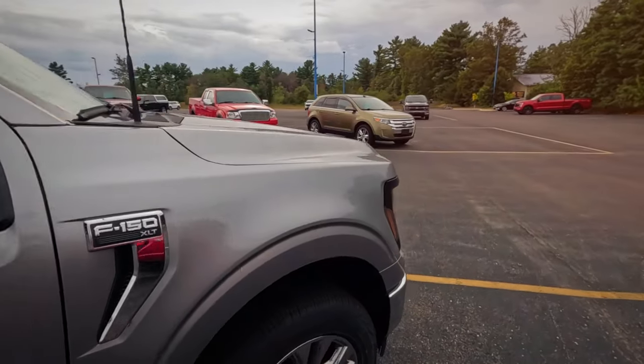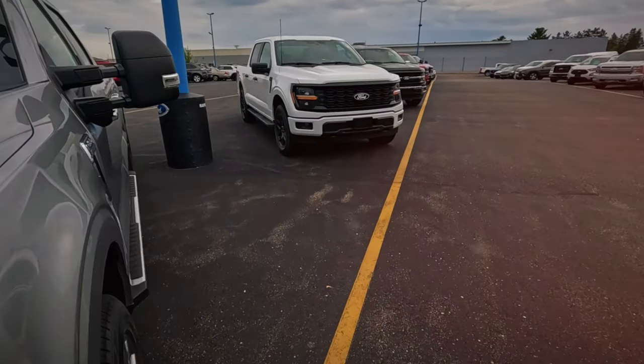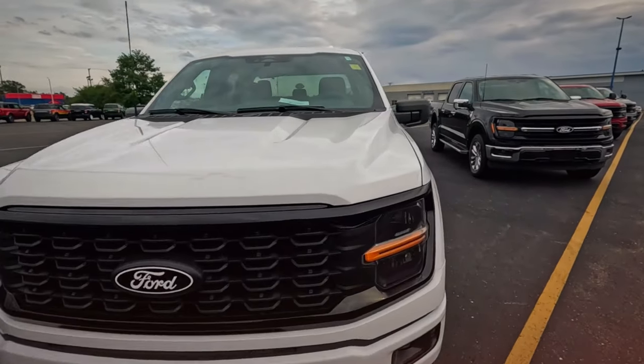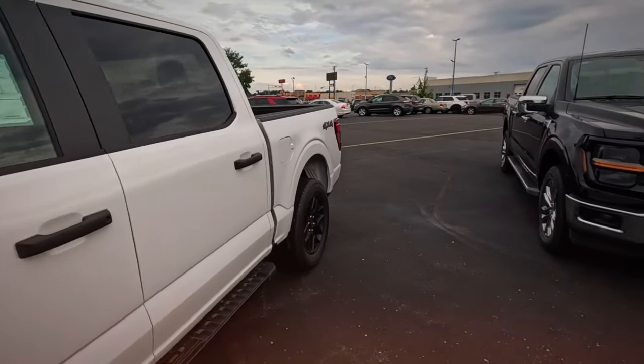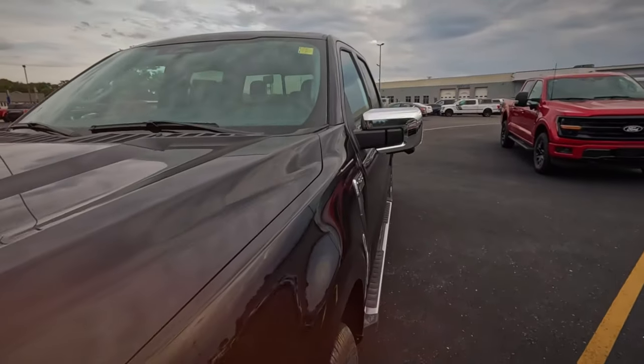$63,000, 3.5. All right, these are getting a little bit redundant. What else do they have here? Anything interesting? Average F-150, average F-150. At least all their... Yeah, all 2024s. You think they have some 2025s by now?